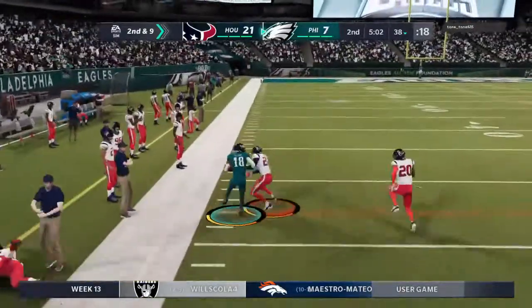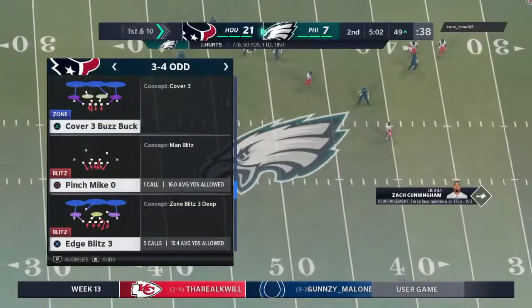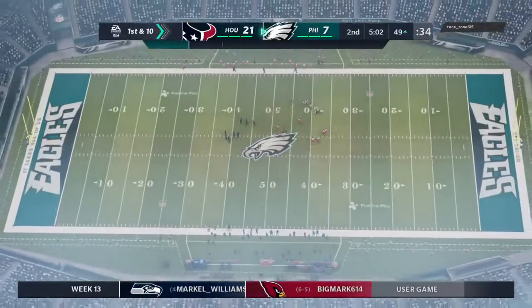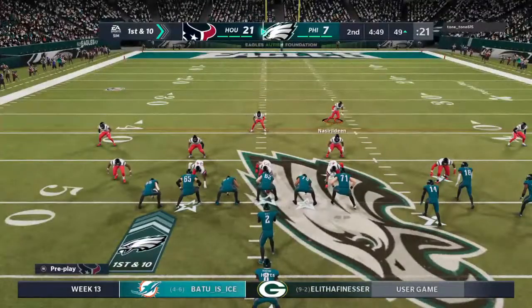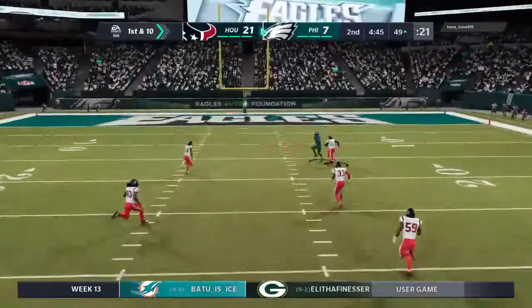A quick throw into the hands of Rager, and he'll take this to the other side of midfield before going out of bounds. A gain of 13. It's a first down. Well, remember, they tried to give him the ball and let him run on the last play, but I think the light bulb went off in their play caller's mind, and this time they get it to him the more conventional way, and it's much more successful as well.